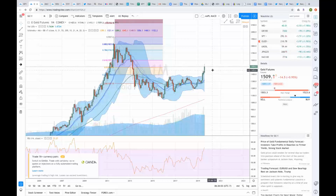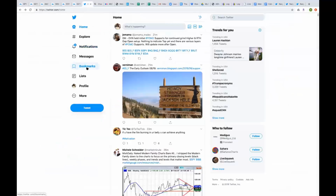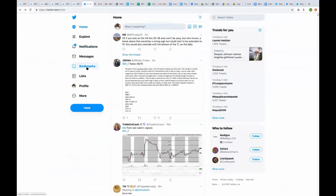The only thing the Twitter world says is, oh, this is bullish, that is bullish, and the only thing I see is, okay, it hit my level, it's doing this. That's all I see.